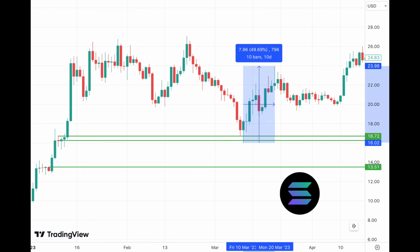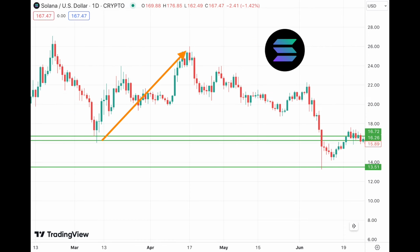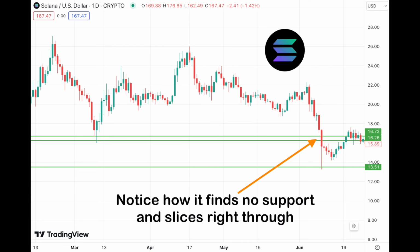A perfect test and bounce of 50%. But eventually Sol didn't continue its move higher. It ranged for a while before coming down again. But this time it practically found no support at those previous hold levels. It kind of just sliced right through as if it wasn't there.